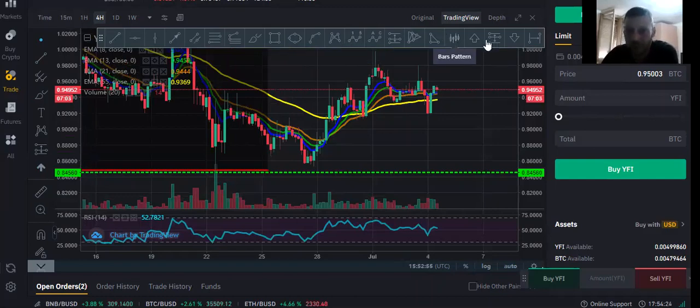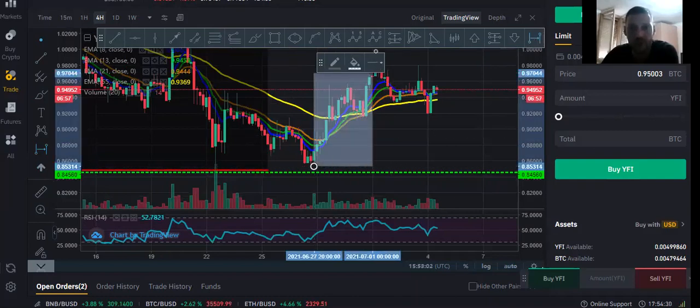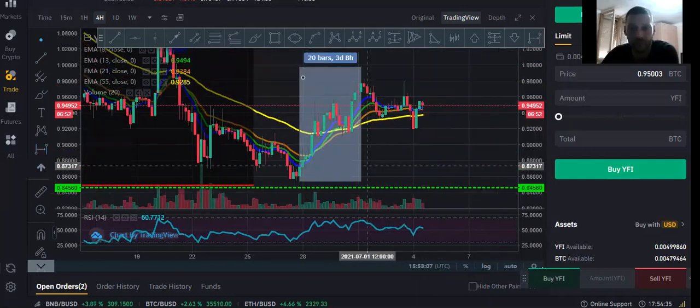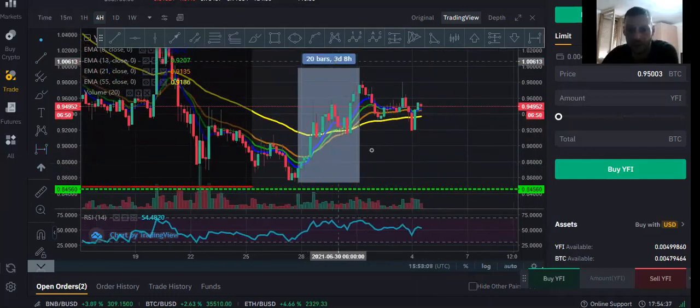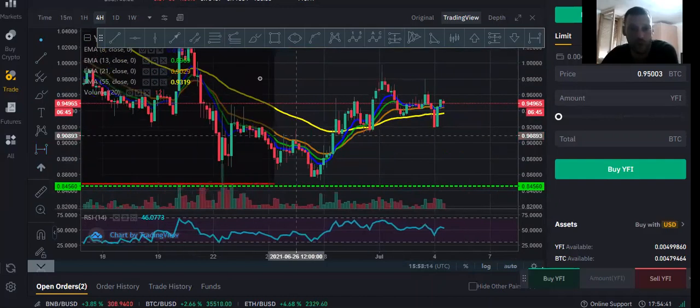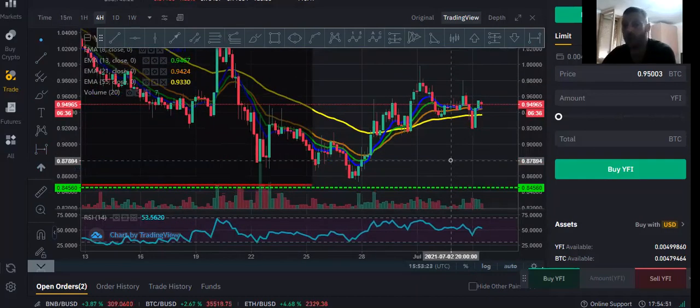Okay, how much was it in 3 days? Let's say from here until here. 3 days and 8 hours. In 3 days and 8 hours, it grew around 13%. So 13% you would have in 3 days. Okay, so this is just the way how I am increasing the Bitcoin.